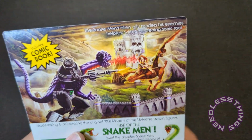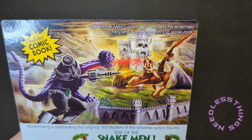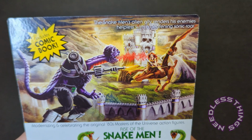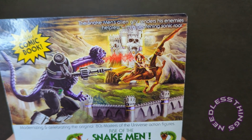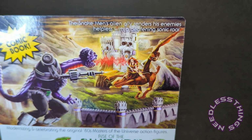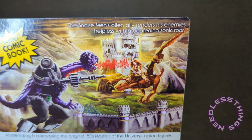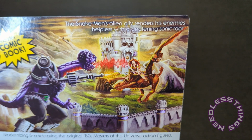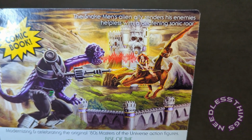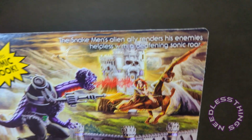On the back of the box, we've got, look at this, beautiful box art. Snake Man's alien ally renders his enemies helpless with a deafening sonic roar. Oh, so he's an alien. Interesting. Look at this great dragon. Oh, what's it called? Pterodactyl? Is that what that thing is called? Quit teasing me with the dinosaurs if you're not going to do them. Mattel, I need some dinosaurs. Forget your Snake Men castle. Just give us some dinosaurs.